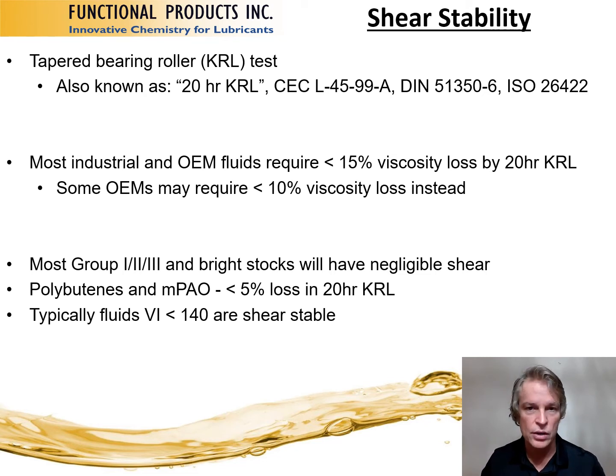is the 20-hour KRL. Normally there is a requirement of less than 15% shear loss in that 20-hour KRL. Even some OEMs have more stringent shear loss requirements. So these are things you have to take into consideration. There's really no shear in base stocks. So what you have to consider is the other components in there, and try to reduce components that will shear, but also meet your viscosity requirements for that specific fluid.